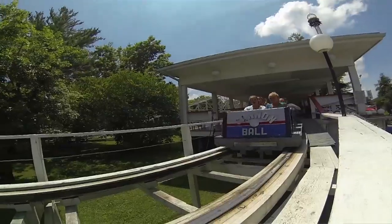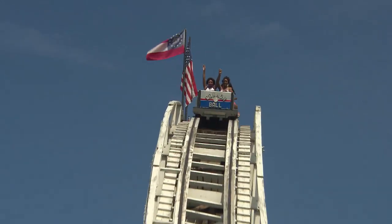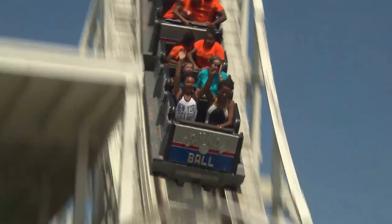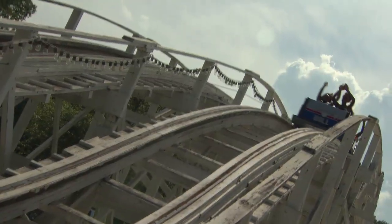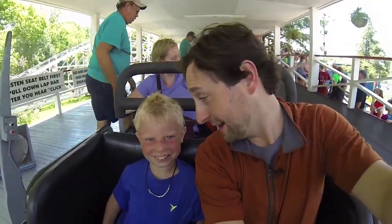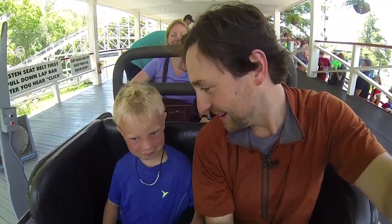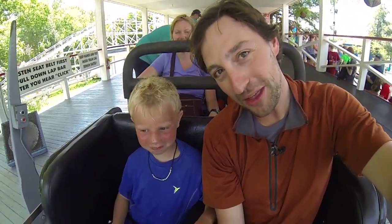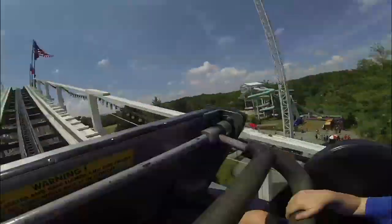Oh, yeah. Another Lake Winnie classic is the Cannonball. And don't be deceived by the old school engineering. This baby catches air in at least three spots. And remember, you must be at least 48 inches tall to ride the Cannonball. Now, Sean, this is your first day doing it. You are 48 inches tall. Congratulations. He is going to ride the Cannonball for the first time. Hold on, Sean.